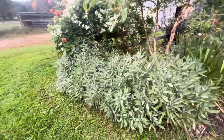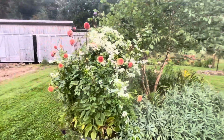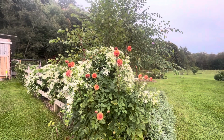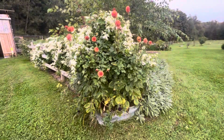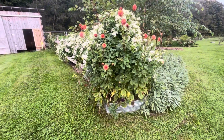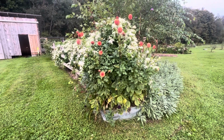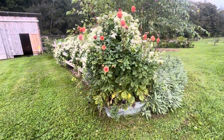The sage, being sage. The Cornell bronze dahlia, looking beautiful with the sweet autumn clematis. I think that's definitely a repeat. Not the Cornell bronze, because I don't overwinter my dahlias. I know some people probably find that offensive, but I treat them more like annuals. So I'll do a different color here that will look just as nice.